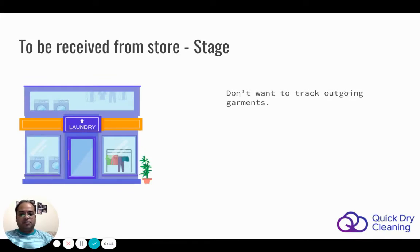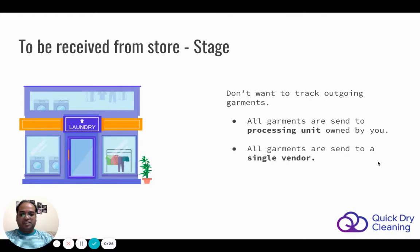Now, this scenario is possible only if you have all the garments sent to a processing unit which is owned by you. Or maybe all the garments for a particular service are sent to a single vendor. So in both of the cases, you are aware that a garment which you have booked is sent to a single source from outside of the store.